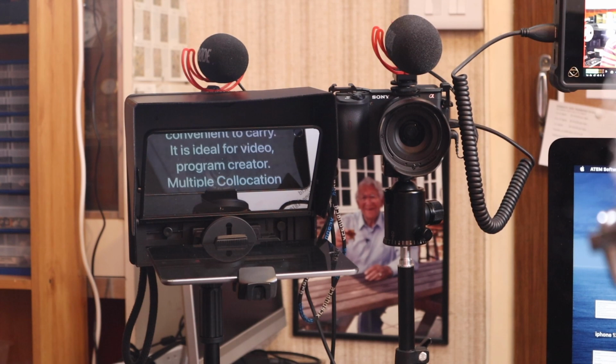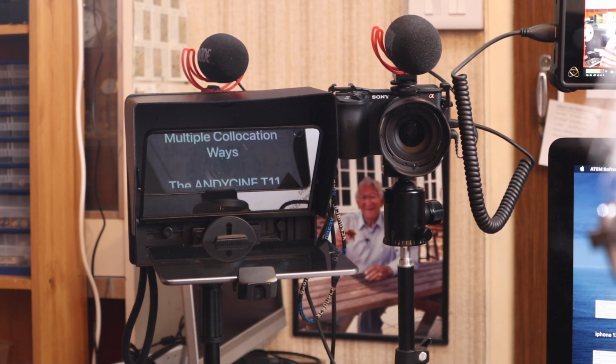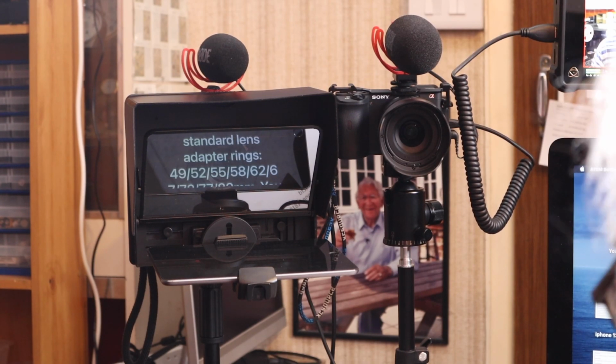Obviously, normally what you would do, you would write the script how you want to read it. I'm purely doing a demo how great this is. And you know, you don't miss anything. So let's carry on. It is ideal for video program creator, multiple collaboration, and the AndyCine T11 teleprompter comes with 9 standard lens adapter rings, and that's what we have in the box here, as I showed you earlier, and it just goes on and on.